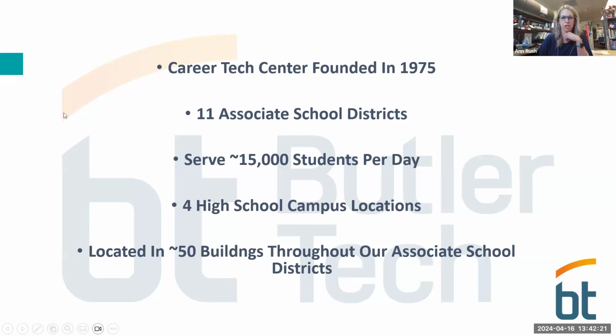My name is Ann Rush, and I'm the programming coordinator for Butler Tech, which means that I kind of help to make sure that all of the pieces within the organization fit together and operate within the rules and regulations that we're supposed to be operating in and hitting the marks that we're supposed to be hitting.